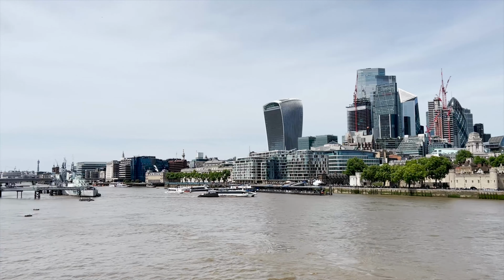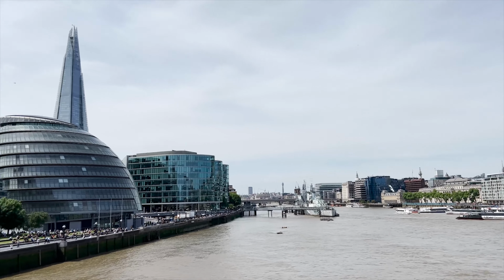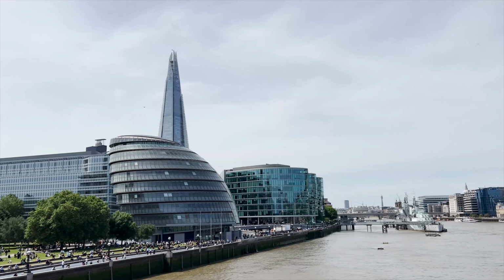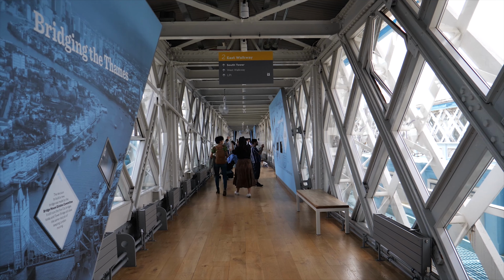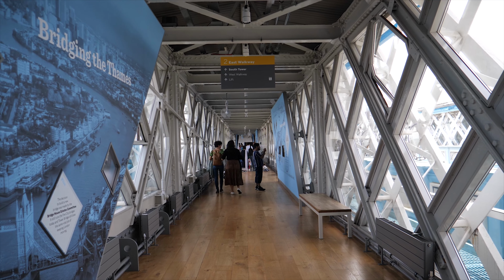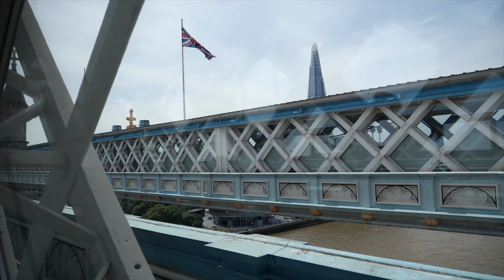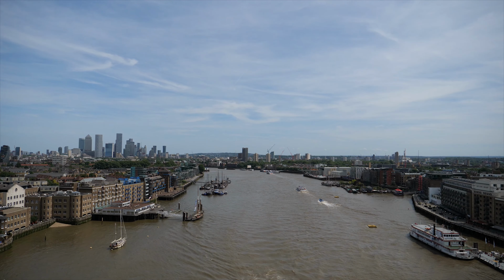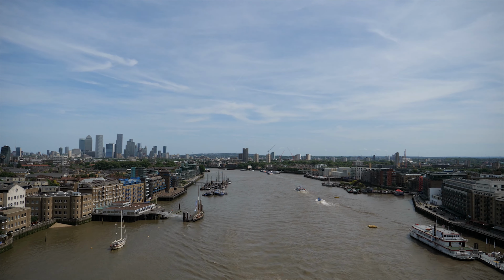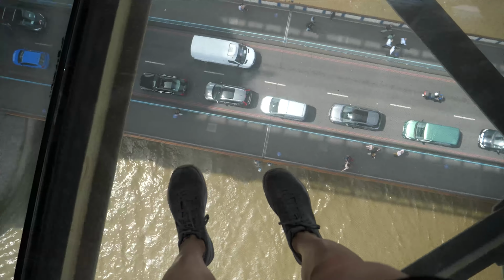The Tower Bridge was built between 1886 and 1894 and crosses the River Thames near the Tower of London. It's 240 meters in length and was originally opened using hydraulic power before being converted to an electro-hydraulic system in 1972. The bridge is accessible to both vehicles and pedestrians with 40,000 crossings a day.